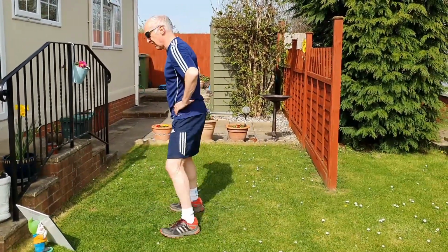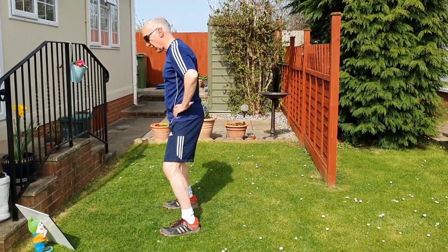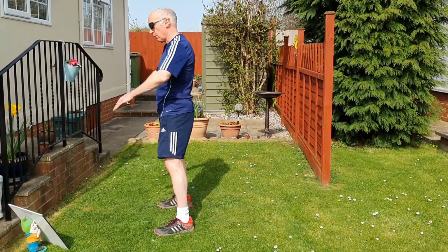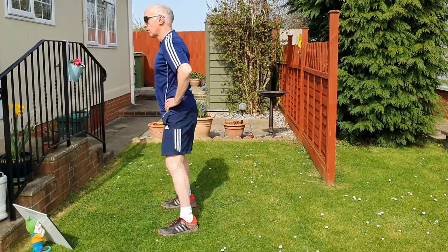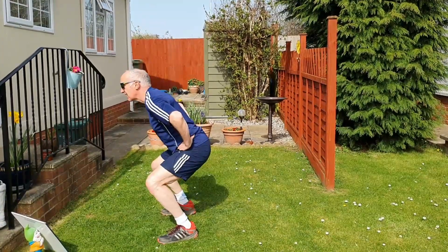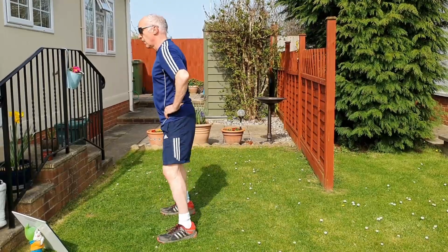I'll stand to the side actually. Hips, feet about shoulder width apart. And you're literally just going to go down, keeping your back as straight as possible. There should be a natural hip hinge when you go down. If you want to put your arms somewhere else, then please do. We're going to do 15. And go. 1, 2, 3, 4, 5, 6, 7, 8, 9, 10, 11, 12, 13, 14, 15.